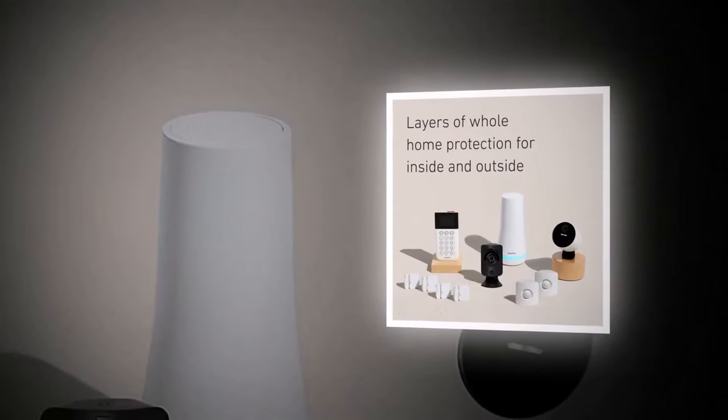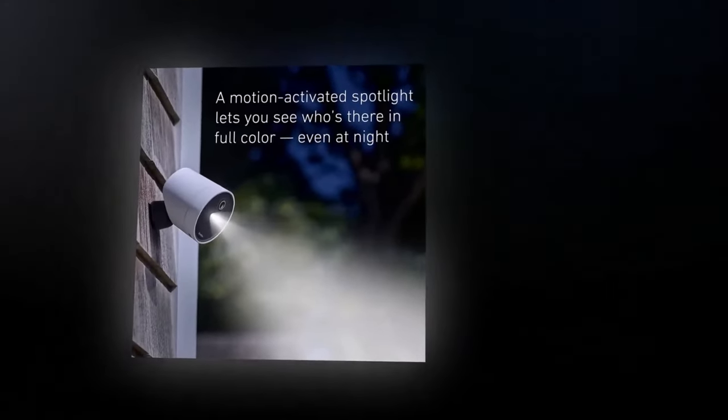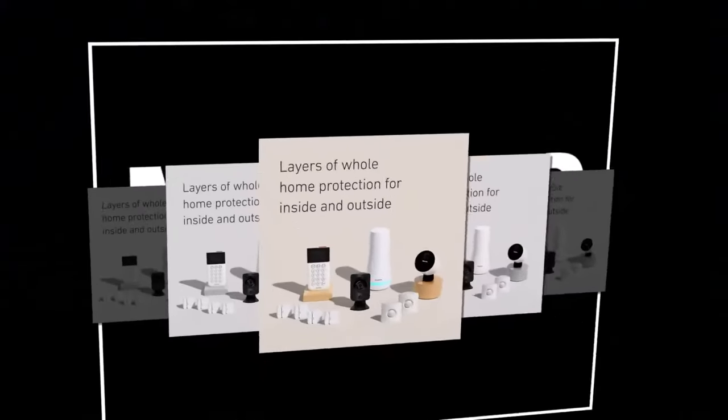Number 4. SimpliSafe 10-piece wireless home security system. This comprehensive security system includes sensors, cameras, and a high decibel alarm to keep your home safe. It also offers optional professional monitoring for added peace of mind.